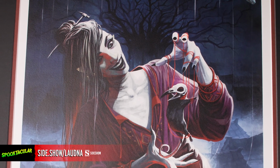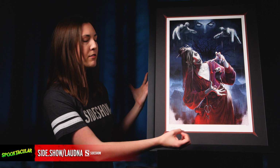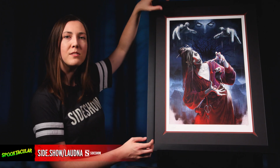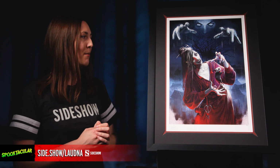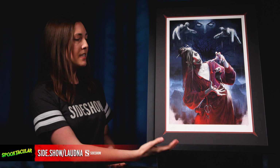This portrait is surprisingly vibrant for something so dark and heavy, as we've got the glowing red of Laudna's dresses coming up and lighting her from beneath, and we've got the cool tones of Delilah permeating from the top. Now, this piece is available in a custom framed format, as we are seeing here in the studio.